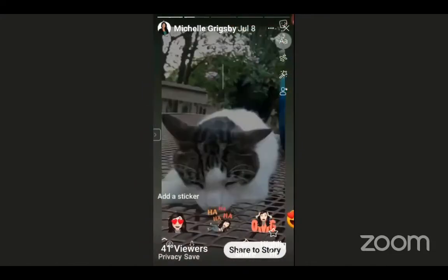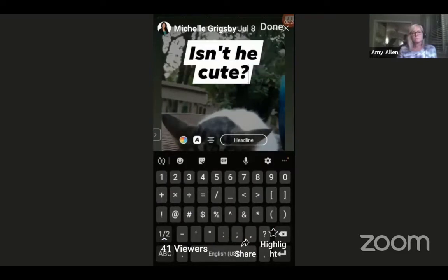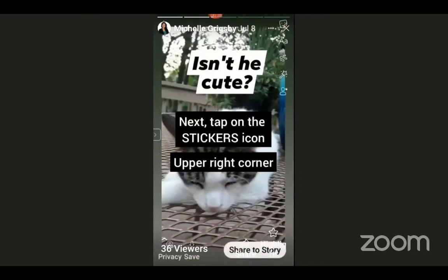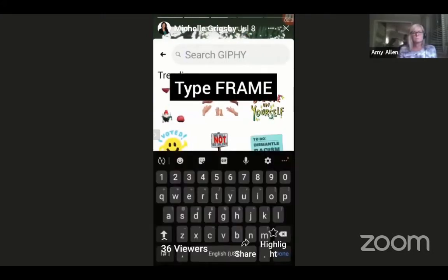And now what I'm going to do is go to my GIFs. You shrink the size of your text. So I'm shrinking it a little bit. Tap the sticker in the upper right-hand corner. Go to your GIF. Type frame.